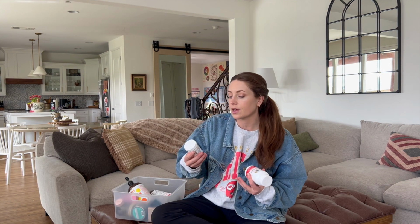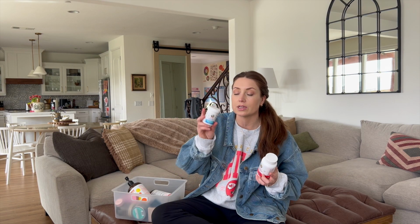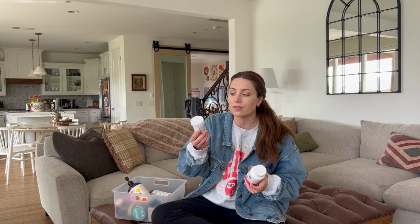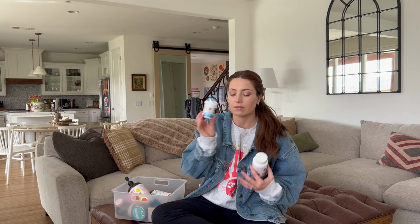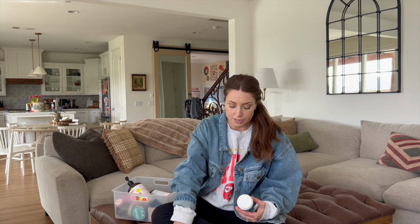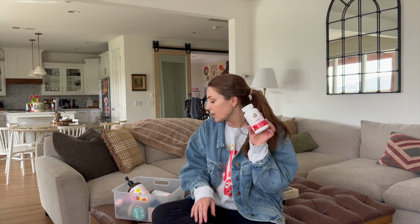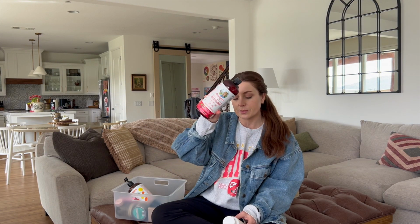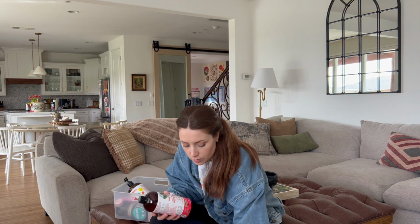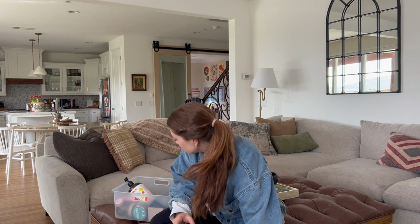I went through the Demiru's 3-in-1 Daily Digestive Health. I currently am using the 3-in-1 Women's Health. It's like a probiotic, a prebiotic. It has all that goodness in one. So that was great. And then immunity gummies. We love taking these. Oh, I have another one. This is the raspberry one. So we go through those often.